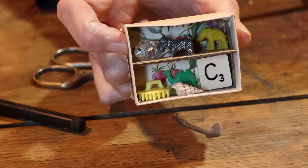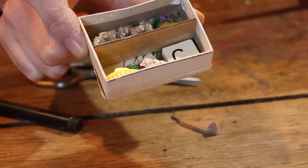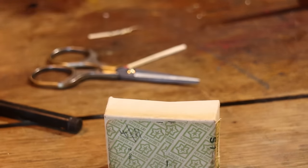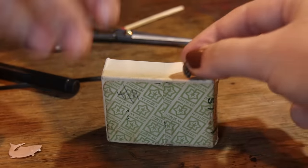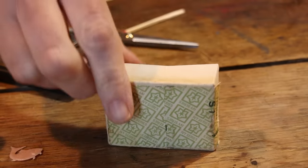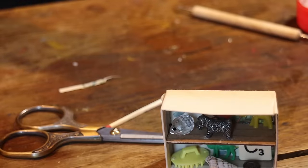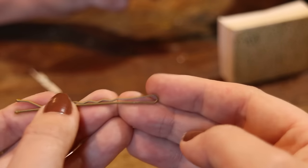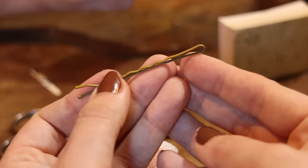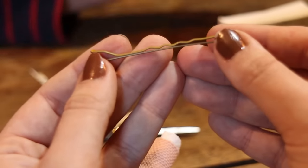Very cute. And some more natural things, I think. Where are the tiny ammonites? Ammonite. Cute. Adding a little screw to the shelf. And then we've got this hair grip, because in the book it describes... I had a borrower-related injury.